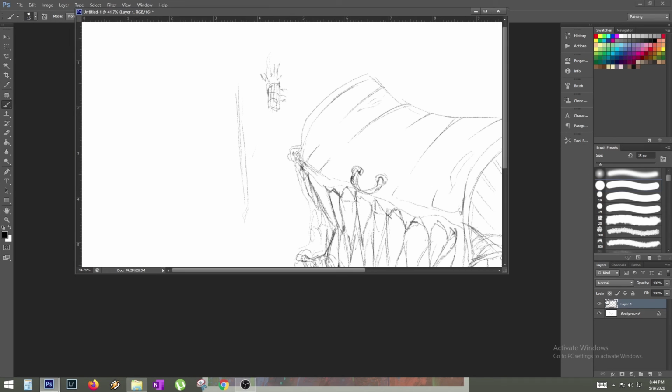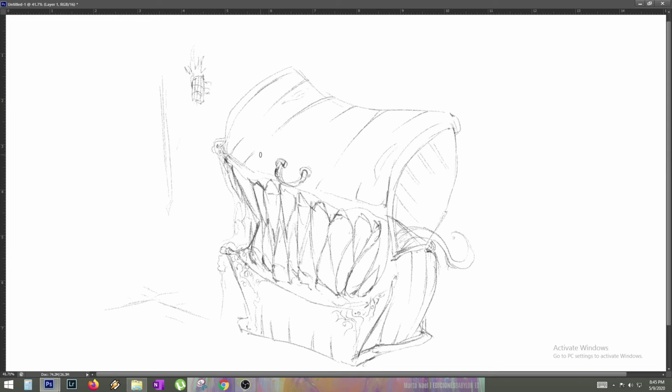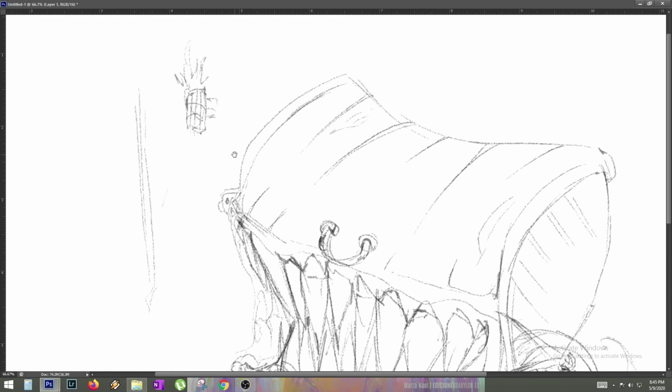Alright, then we'll start a new layer once we're done with our sketch. And we're gonna, let's see, pick an ink brush. This is a tool set I like to use. There's a thick and thin brush set. There it is. To me, this one feels more like a traditional inking brush.